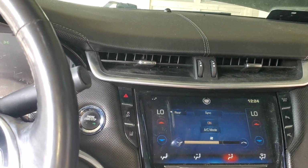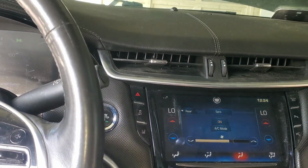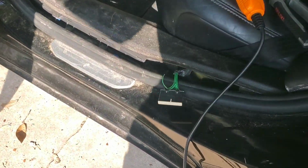I did a car just like this. Guy reached out to me on YouTube, and by chance he was in Houston, so I came out here to check out his car, and I found a solution. It's kind of similar to the one we did the last time. Come here in the back seat. This is where the breakout cable is.